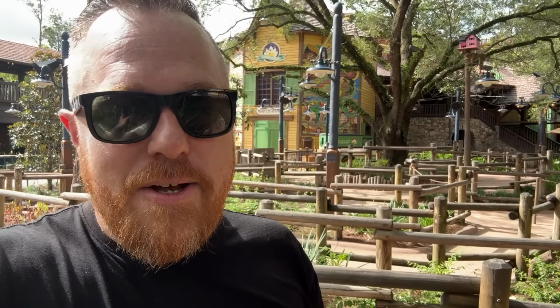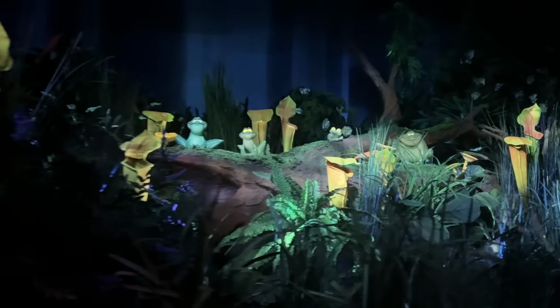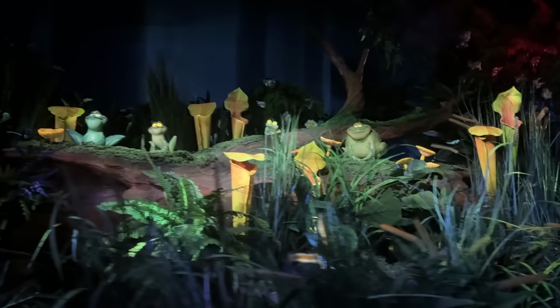Amazing logo work on a trash can, which goes to show if you care that much about the trash can, what can you say for everything else? In the attraction itself, it feels pretty good. The scenes feel well thought out, well placed.